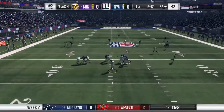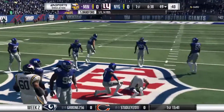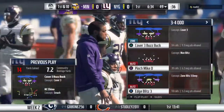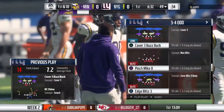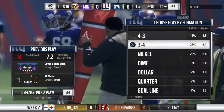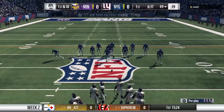Throwing, Bradford. And he's got him. Got his man on the end route. Complete. And he will have the first down as he's brought down up near midfield. A good gain of 14 there, and it moves the chains. So the offense has it 1st and 10.